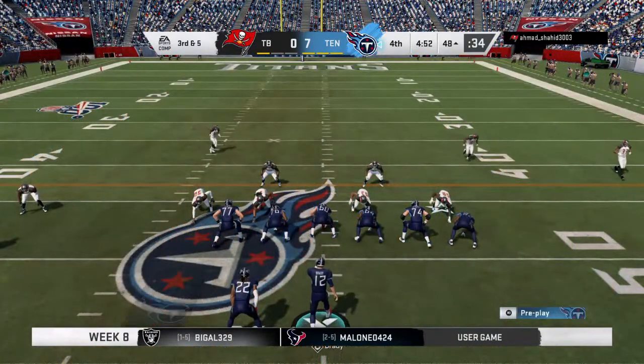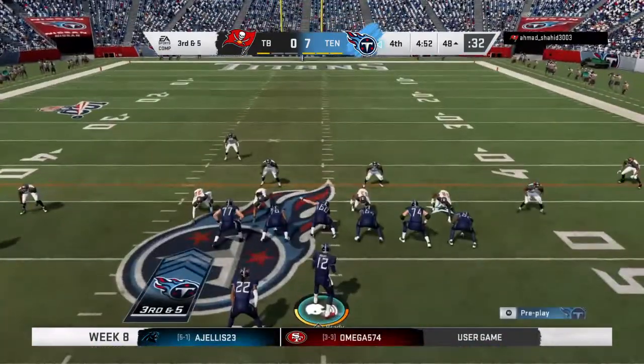Play set, 53. All right, 20 hut. All right, T, let's go. All right, T.